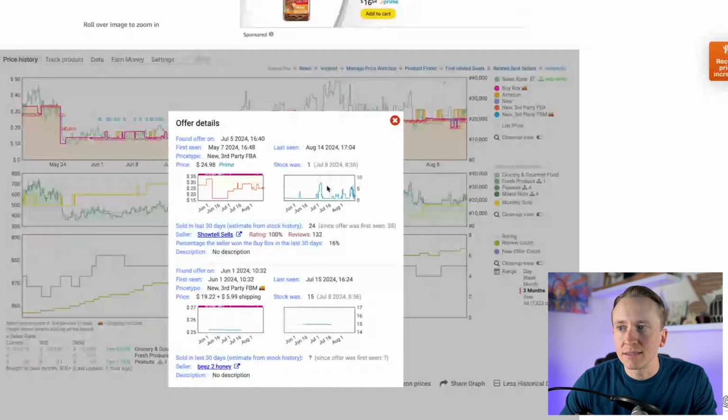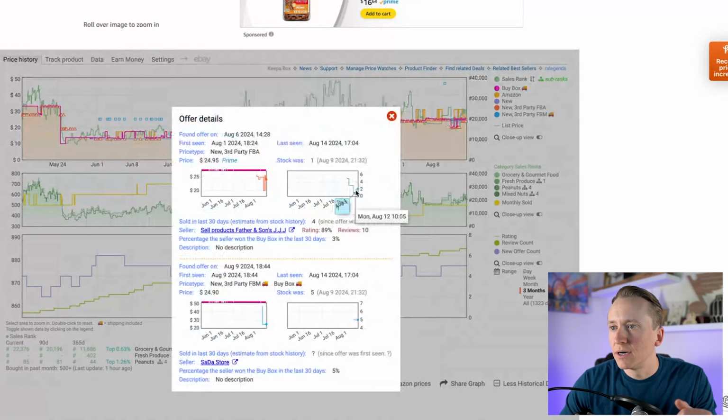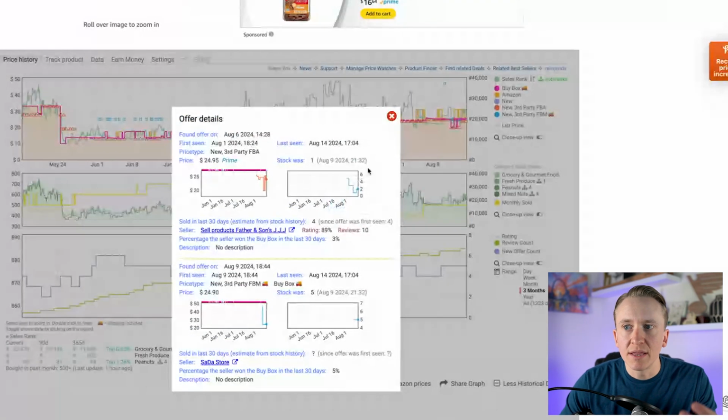I'm not going to say that this sells 10 times in a day for that seller, but we do see some movement. Same if we were to come over here, let's see if it gives us a different seller. This one shows some movement, that whenever they were listed on it, it probably sold.